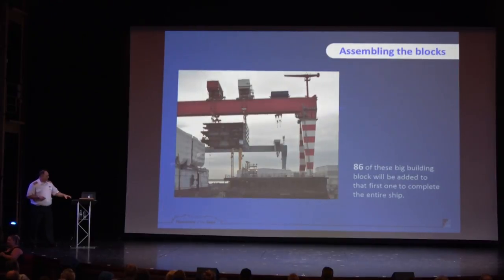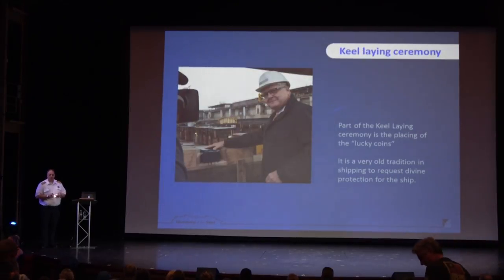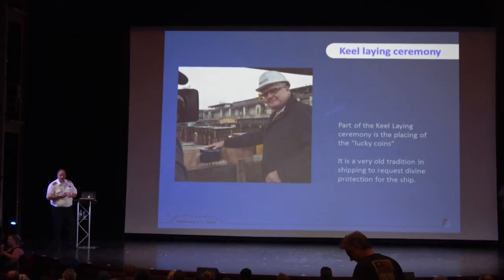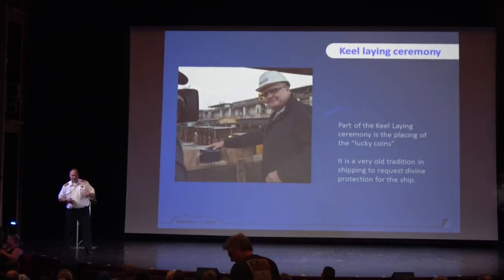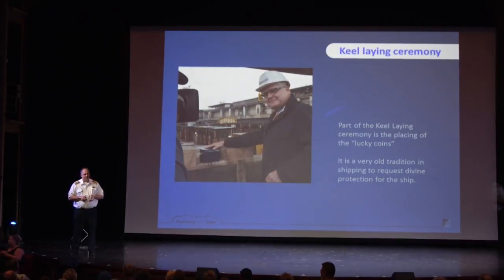The lucky coin ceremony is something where we as sailors are very superstitious. We're very superstitious, and we want to ask for blessings, and we want to be lucky. So that's where the lucky coin comes in.